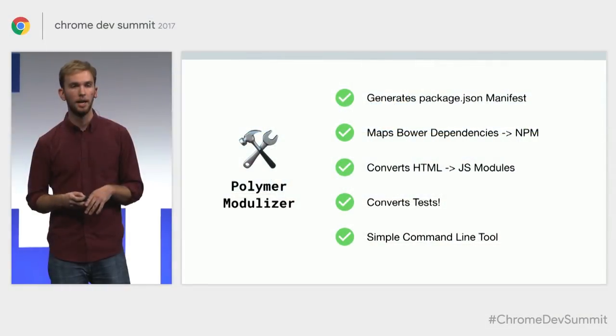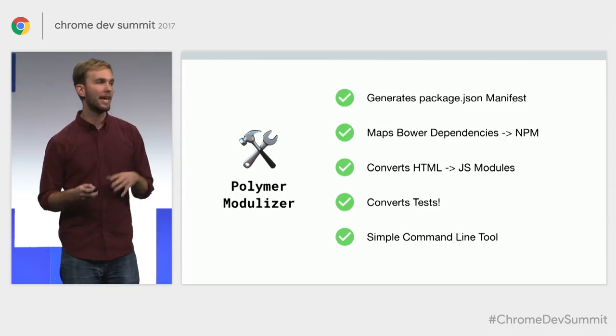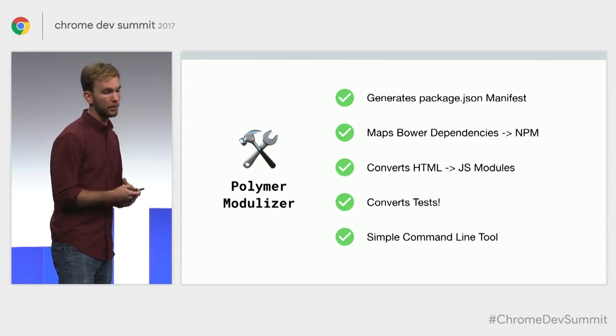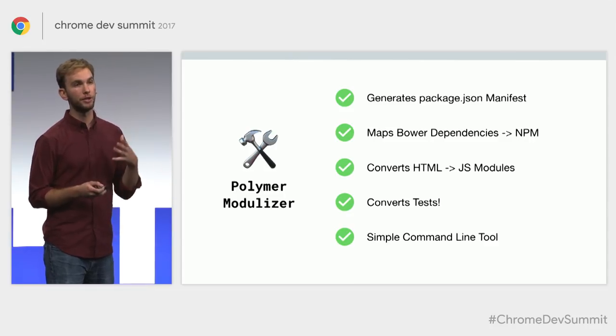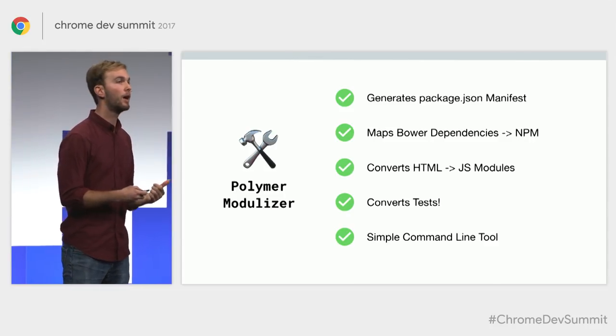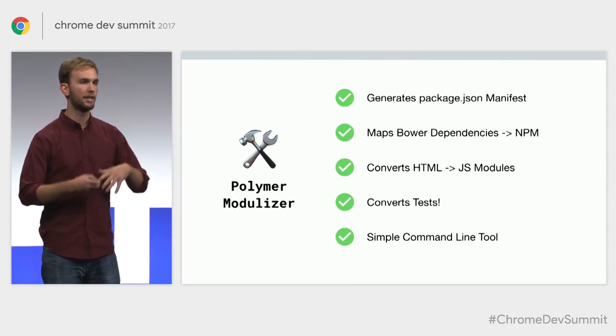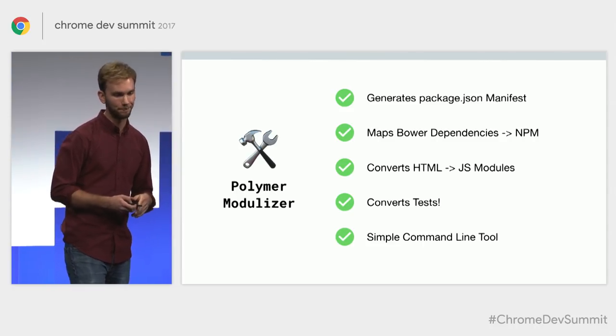And on the Polymer project, we also really, really care about making these transitions between versions of the library as easy as possible. As you've seen, we have some really, really big users inside Google and outside Google who have thousands of elements that can't do a major one-off transition. And so we're working on building an auto-upgrader tool that will mechanically and automatically upgrade your 2.0 elements, and even back to 1.0 hybrid mode, if you're familiar with that, to Polymer 3.0. So it'll be an automatic transition. It even upgrades your tests for you.